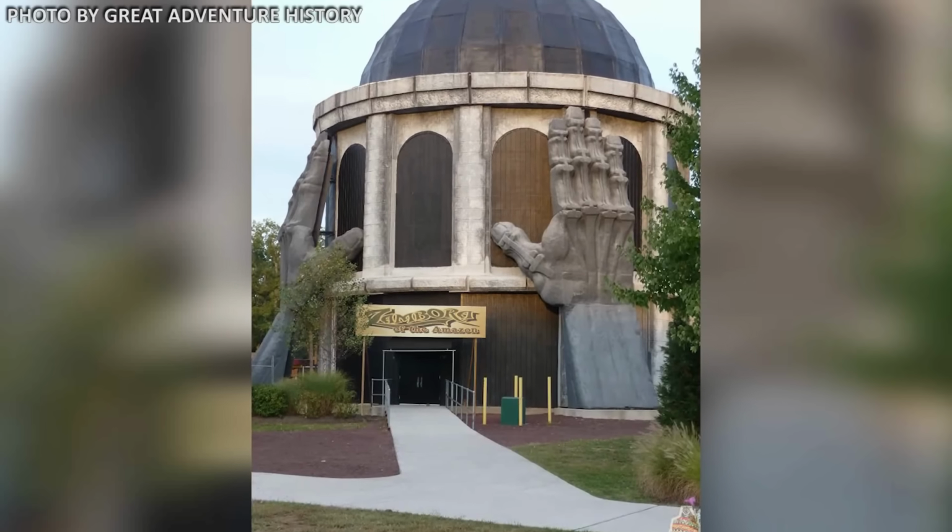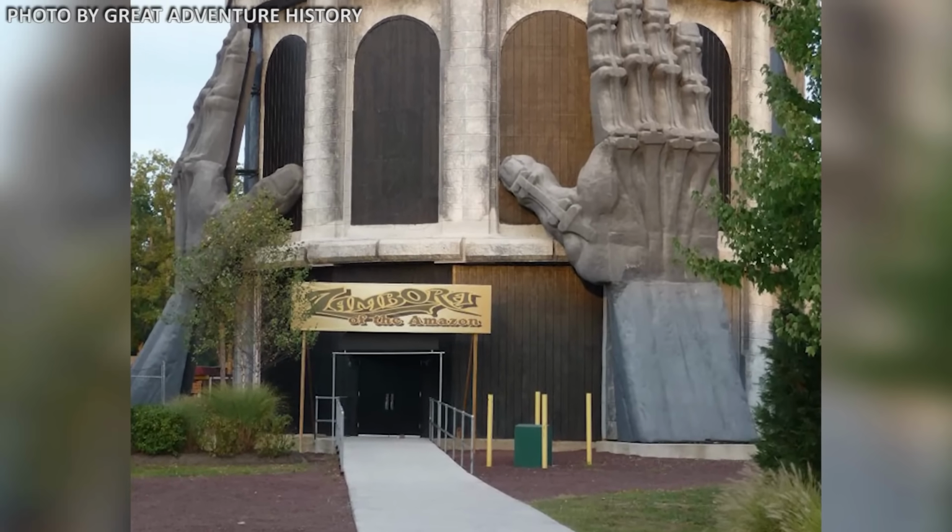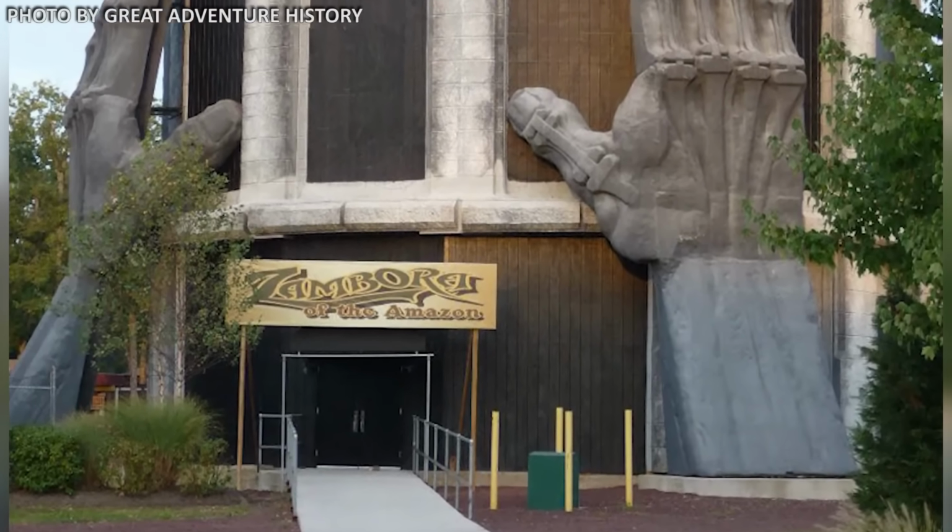And here's a fun fact. In 2008, this observatory was once home to a Fright Fest show called Zambora of the Amazon. This show centered around a chained-up, scantily clad woman in a cage that turns into a gorilla. And of course I'm serious.